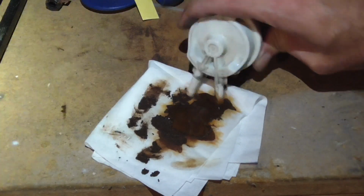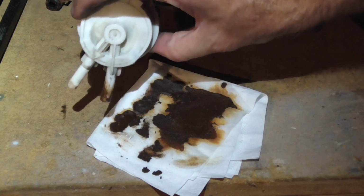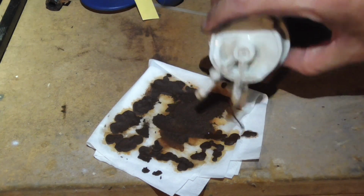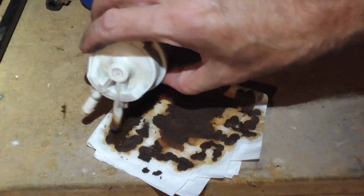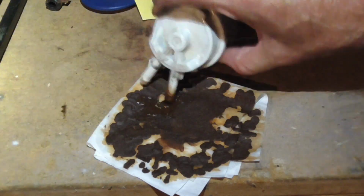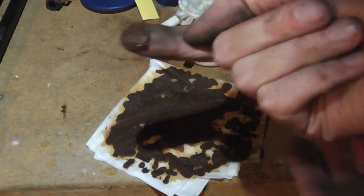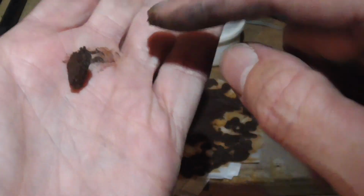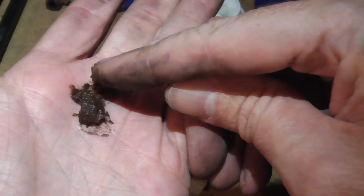Oh, this is just horrible. Look at that. Oh man. Reminds me of that chocolate sauce. You know, you get like a hot chocolate sauce and melt it over your ice cream. This is just horrible. Can you see? Can camera focus on that? Just like a lump of dirt or tea leaves or something.